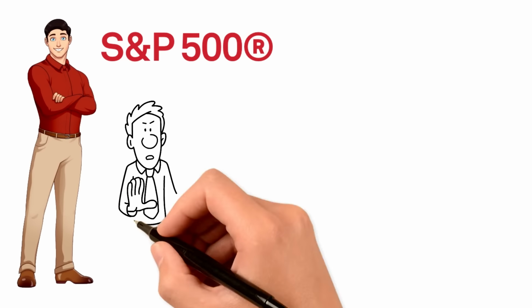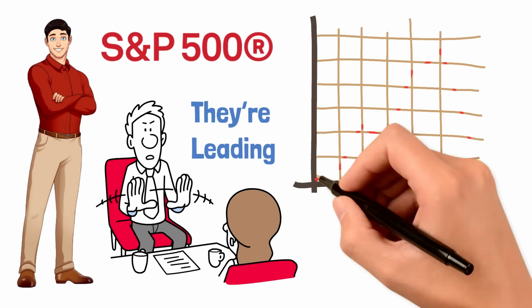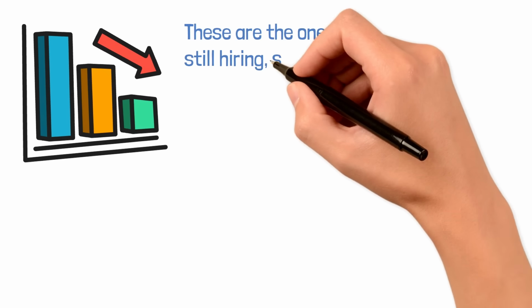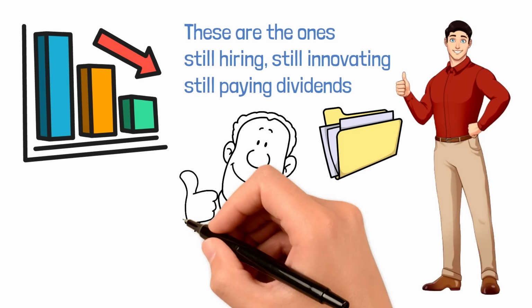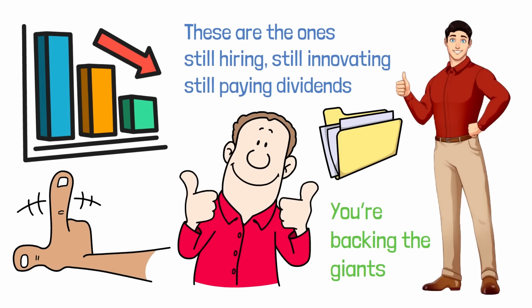VOO gives your portfolio a layer of strength. These companies aren't just surviving, they're leading. They've been tested through market crashes, recessions, and rallies. When the economy dips, these are the ones still hiring, still innovating, still paying dividends. It's this kind of stability that gives your portfolio resilience, that ability to take a hit and keep going. You're not gambling on trends here, you're backing the giants.